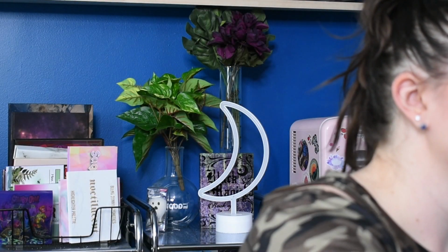And then I'm gonna go in with the House Labs highlighter that I picked up during the sale. Do I have a highlight brush over here? No.